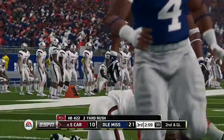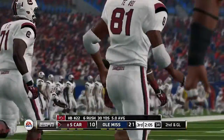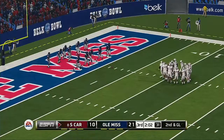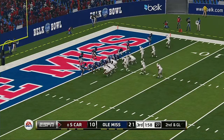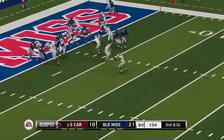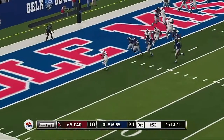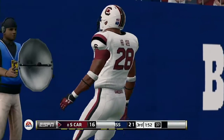And they make the stop at the two. That's a deep one on the play. That brings up second and goal. Got to be careful of a pass play with this defense. Takes the counter left. Touchdown, South Carolina.